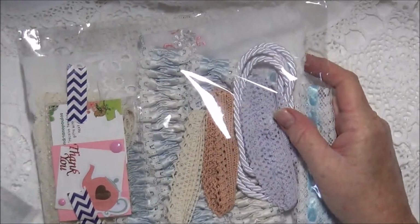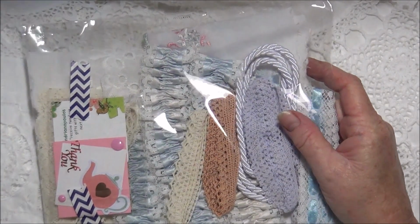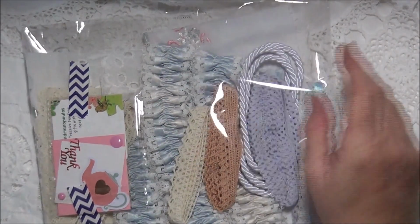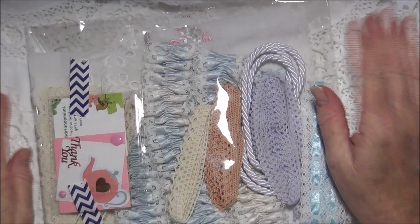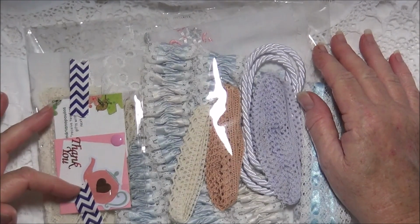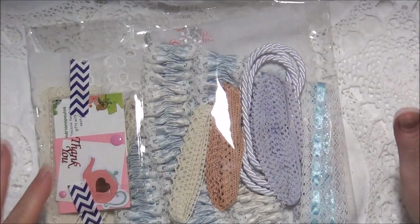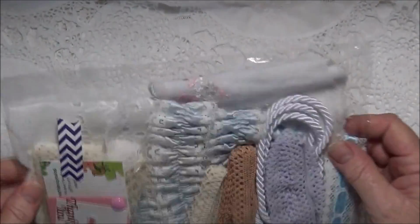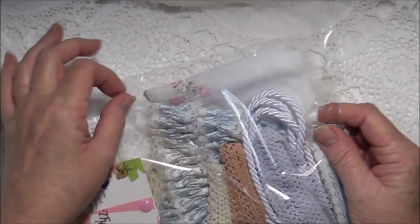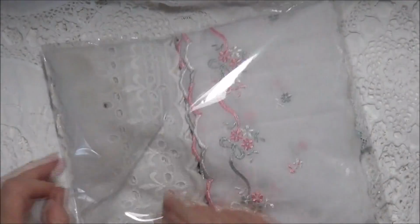A lovely little package I received yesterday afternoon from Irene, who is Seriously Scrapping on YouTube. Irene had a spontaneous giveaway, giving 6 or 7 prizes away on this thrift haul she'd done. I was one of the very lucky people to be chosen as a winner. So let's just have a look.